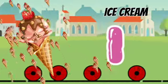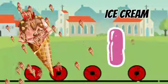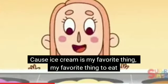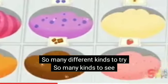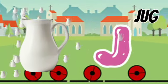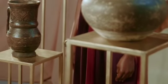I for ice cream. Favorite thing, my favorite thing to eat. So many dip. J for dog.